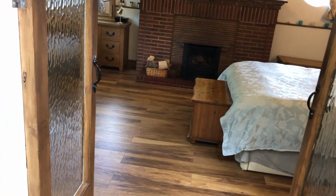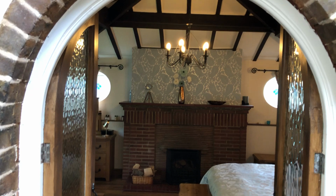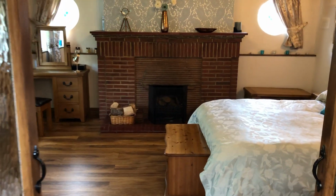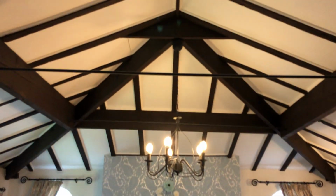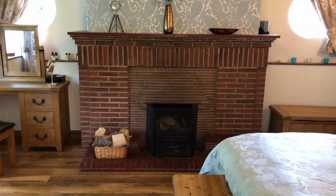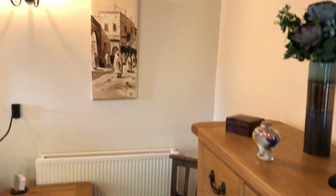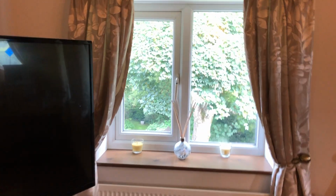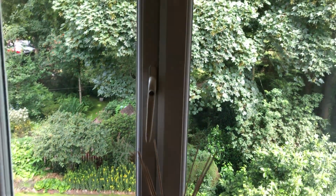We then go through these beautiful, again it's double arched doors. These are glazed, and as you can see, that's taking you through to the master bedroom. Wow. Fabulous ceiling, exposed brick fireplace with an open fire, and lots of space. Circular windows, 3 windows overlooking the rear garden. Again, it's just so pretty and so peaceful.